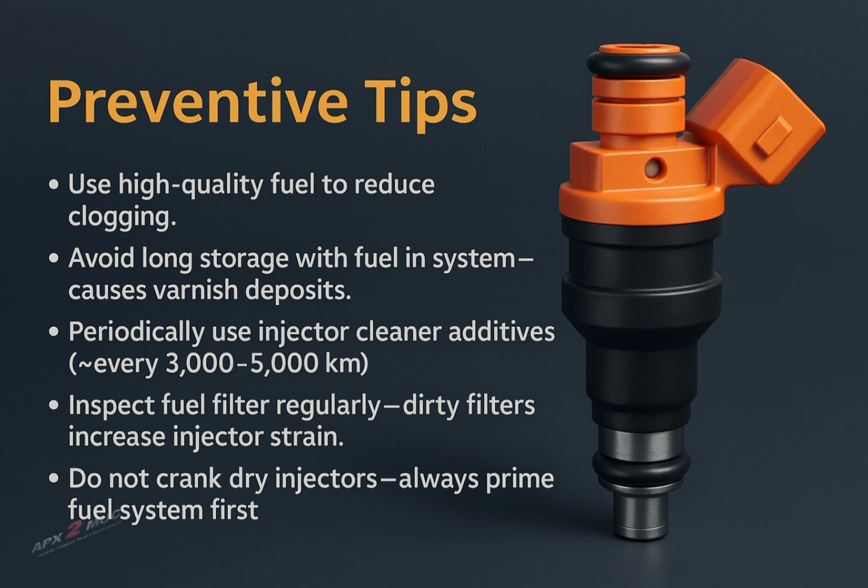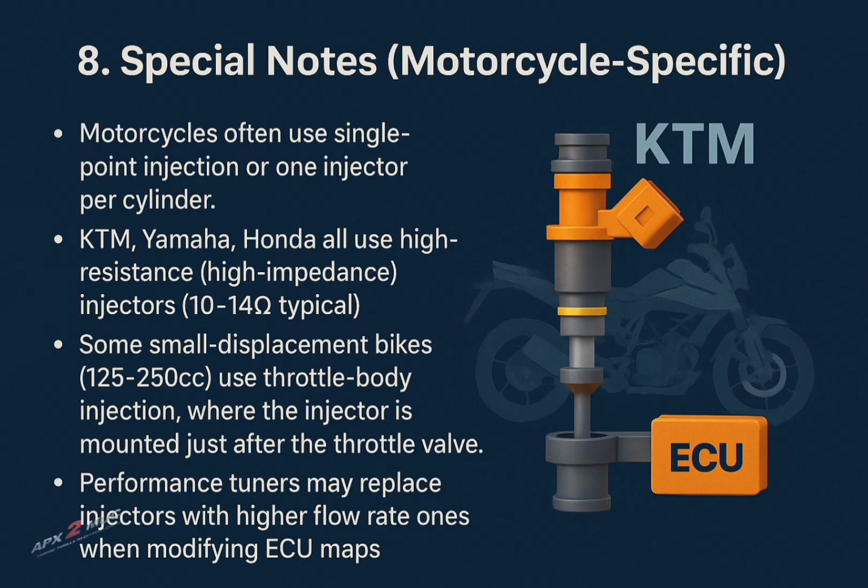There are certain preventive tips which you may follow to keep your fuel injector healthy. Always use high quality fuel to reduce clogging. Avoid long storage with fuel in the system, which causes varnish deposits. Periodically use injector cleaner additives, usually done between 3000 to 5000 kilometers. Inspect the fuel filter regularly. Dirty filters can increase the injector strain. And always remember to not dry crank the injectors. Always prime the fuel system first.